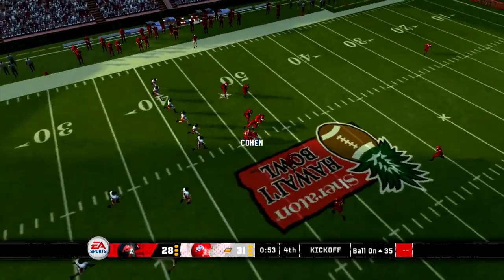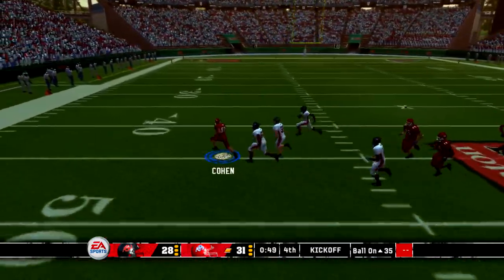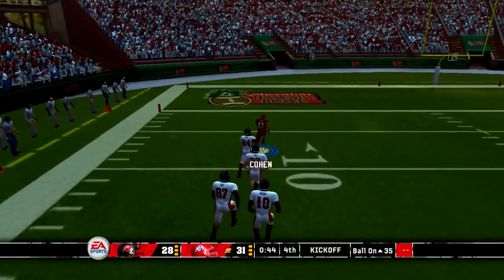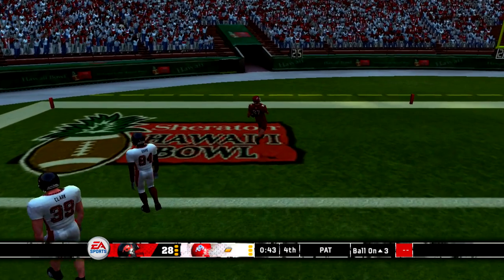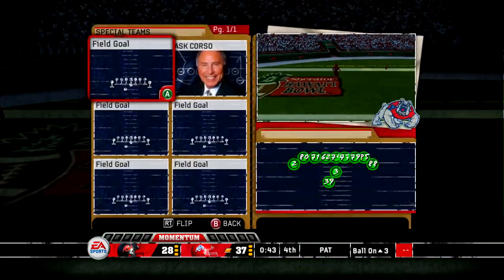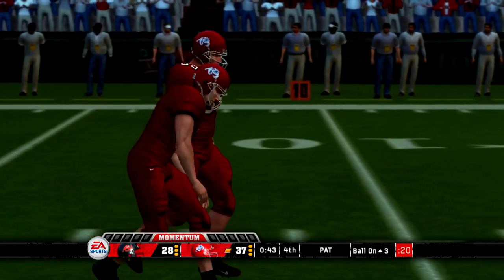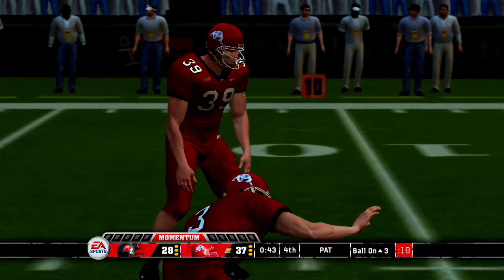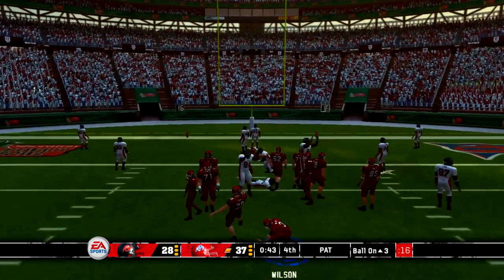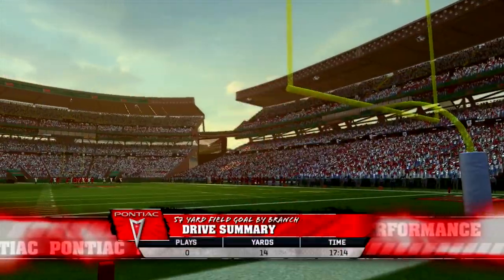Here goes nothing. To the 20. To the 10. He returns it all the way to score. So the hands team does their job, and the onside is not successful. When people talk about special teams winning football games, they're usually talking about blocking kicks and big returns. But the onside return team could be just as important. Right now, these guys may have sealed the deal with that recovery. And now we're going to take a look at the Pontiac drive summary.